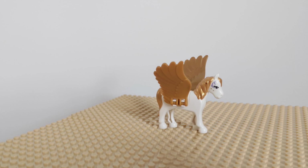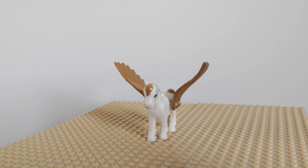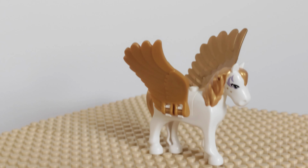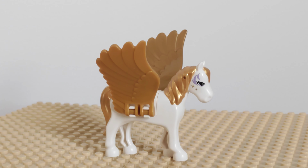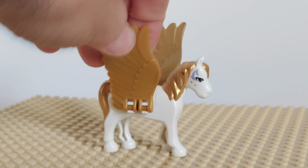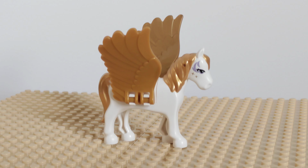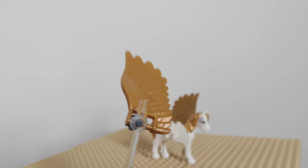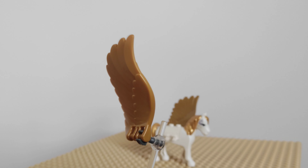Arguably, Golden Glow can also count as a character. She is Skyra's protective Pegasus, and this printing is exclusive to this set. The wings are clipped and so can be moved up and down. This part was introduced with the second wave of the Elves theme, but is still in use at the time of this video.